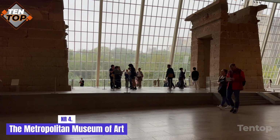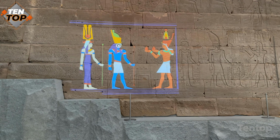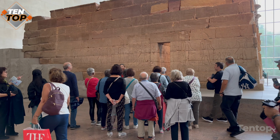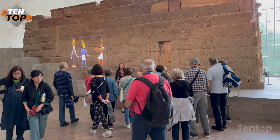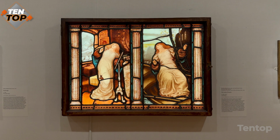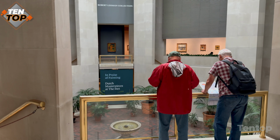As we continue our journey, we enter the hallowed halls of the Metropolitan Museum of Art, often referred to as the Met. This renowned museum houses an incredible collection spanning over 5,000 years of art from around the world. It's not just a museum, it's a journey through human creativity and history. Have you ever explored the Met's vast galleries?